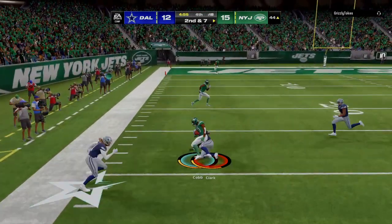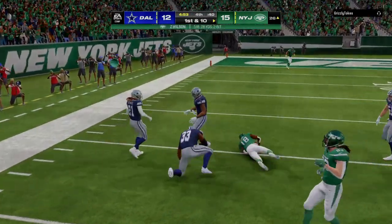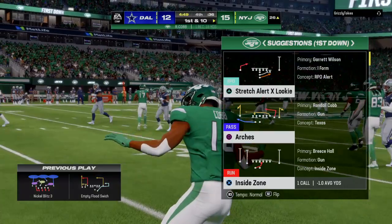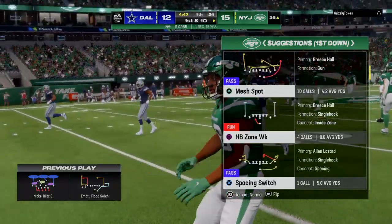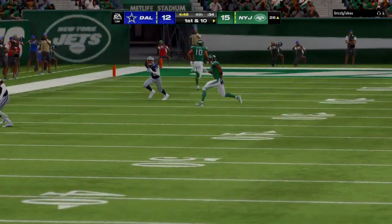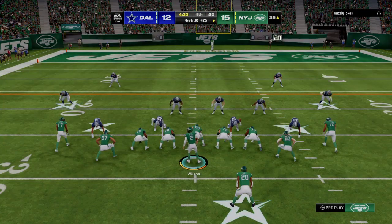He finds Randall Cobb with a completion, and he's going to get this inside the 30. 18 yards the gain for number 18. Well, that should be a reminder defensively, and I think it's a reminder to myself, because you just can't sell out to stop the run.